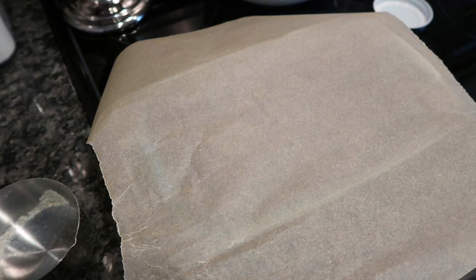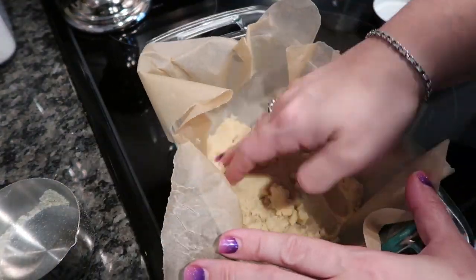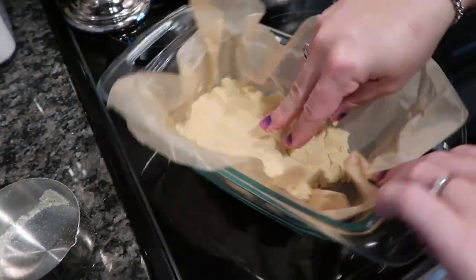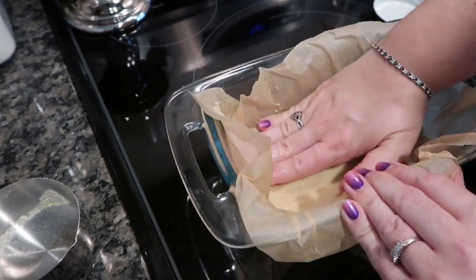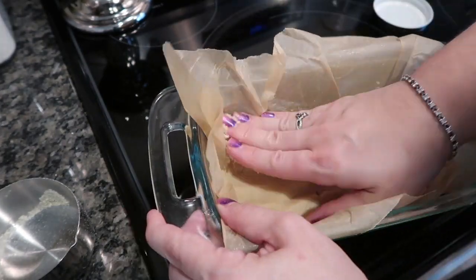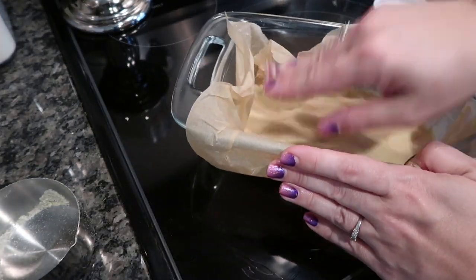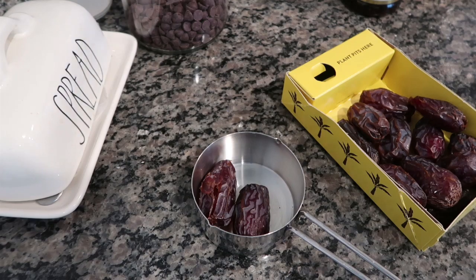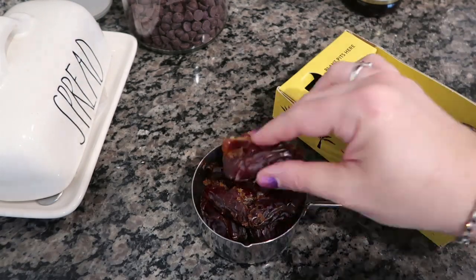And then I put a piece of parchment paper over a loaf pan, and I poured our cookie mixture into that parchment paper. And then it took me a good 5 minutes to manipulate this the best that I could so that there were no crinkles in the parchment paper, and it was as flat as possible to give us a good cookie layer. And we're going to stick that in a 350-degree oven for about 15 to 20 minutes.